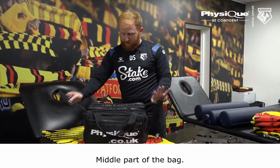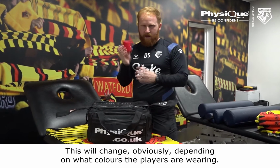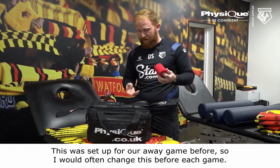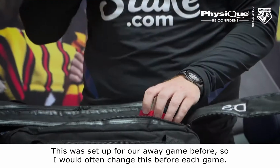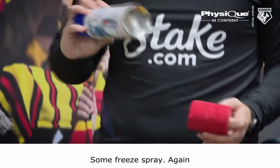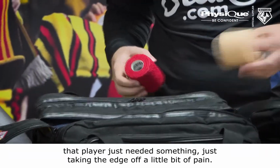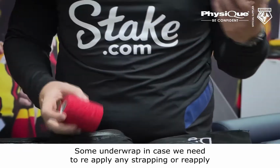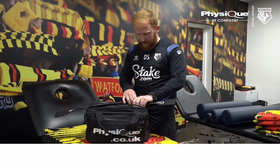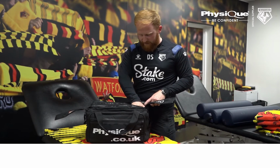Middle part of the bag, again this is where most of the stuff is, so sock tape. This will change obviously depending on what colours the players are wearing. This was set up for our away game before, so I would often change this in before each game. Some freeze spray, again we would use that on the odd occasion that a player just needed something, just taking the edge off a little bit of pain. Some under wrap in case we need to reapply any strap-ins or reapply any shin pads. Some sun cream, mostly for myself, especially when it's sunny outside.